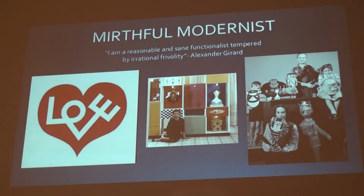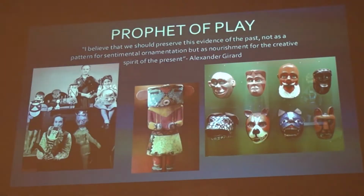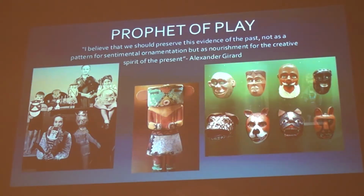I love these images of Girard because he really was a mirthful modernist. He really had a sense of fun and play that was integral to his design. On the left is one of the environmental enrichment panels that he designed for Herman Miller. On the right is a family photo taken in his Lothrop home with his wife Susan and his children, and these folk art masks. These are some of the masks that were collected. These are some of the more than 100,000 artifacts that the Girard family donated to the Museum of International Folk Art in Santa Fe.